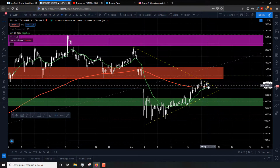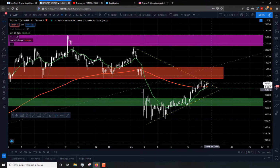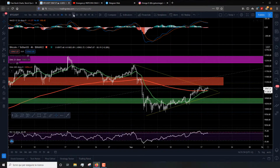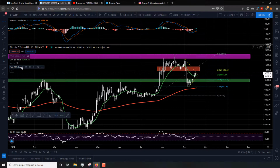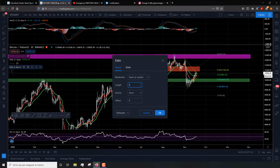Still, I'm bullish. So right now I just want the price to hold above the 200 and maybe go for a retest. Maybe we'll see the retest or not. It depends, we'll wait and see. I just want to focus on a daily time frame right now. On a daily time frame, if you switch over the 200 with a 9 EMA, actually a 9.